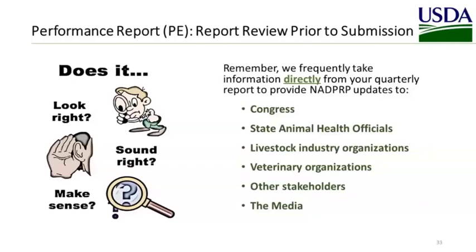So before you submit the report, you should ask yourself, did I use the template? Are entries clear and concise with only major achievements included? Are entries easy to follow and understand? Do activities align with the work plan objectives? Are dates and objective numbers included with each entry? The answer to all of these questions should be yes before you provide the report to your program manager for review.